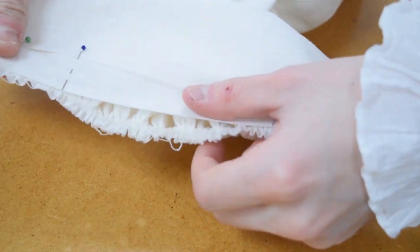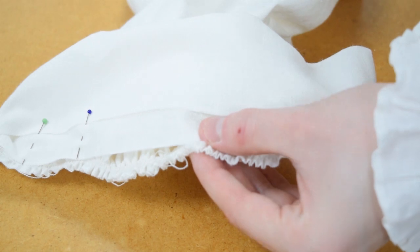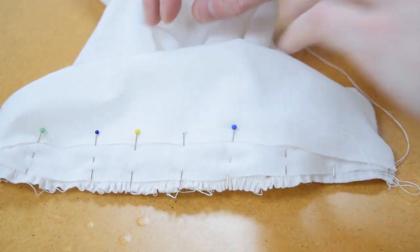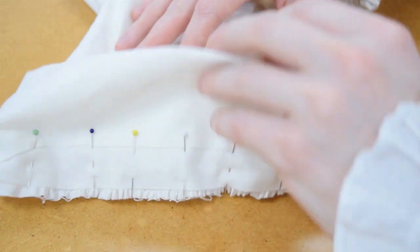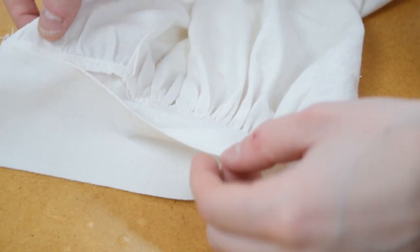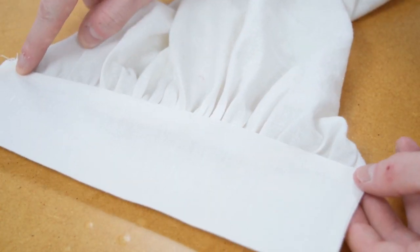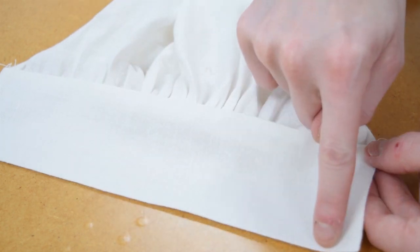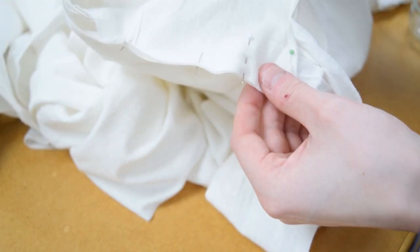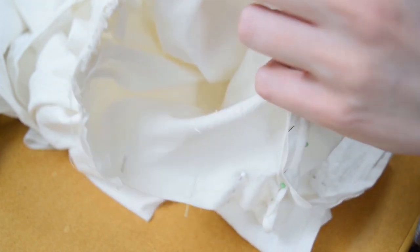Now that we have gathered the cuff evenly, we can pin and put it into place and sew it on to the cuff itself, securing all those gathers. And then once we've done that, we can press it, turn it over, and then top stitch the entire cuff into place. The same method is used on the collar as well. And then you attach the sleeves in an almost similar way, but making sure the gathers are nice and even, but also more towards the top of the shoulder.